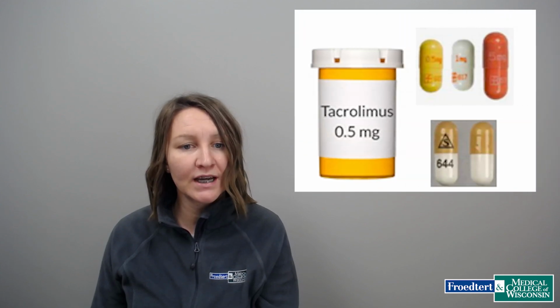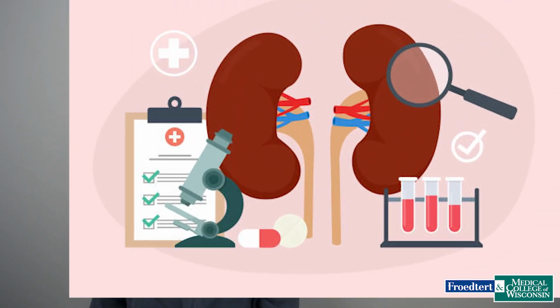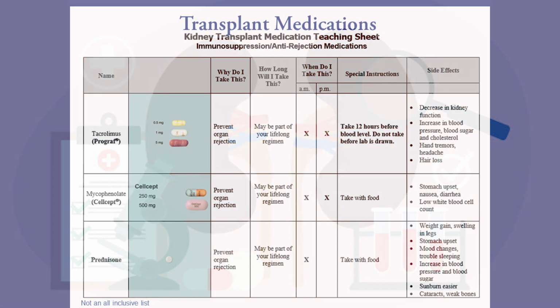Too little of the tacrolimus in your body can reject the new kidney, and then it does not work as well. Too much of the tacrolimus in your blood can also make the kidney not work as well. Going to the lab and getting your blood work is just as important as taking the medicine because if you're on the wrong dose, it can affect how well the transplant works.